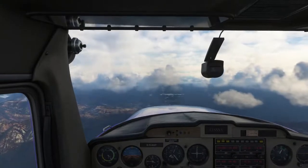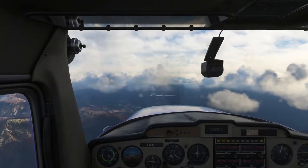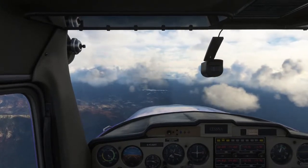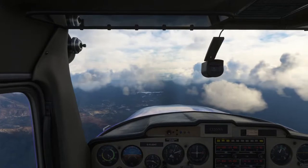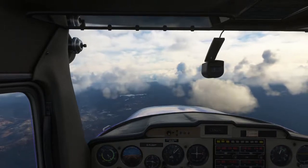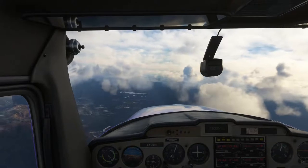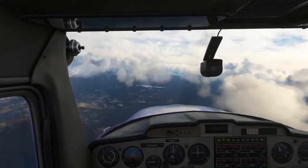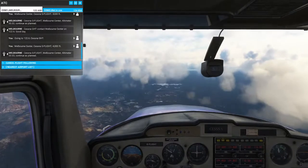That looks like the town in front of us, and we will head down there, and we should be able to find the airstrip. That looks like the airstrip directly in front of us, actually. So let's make a quick radio call.